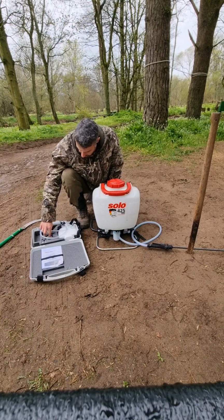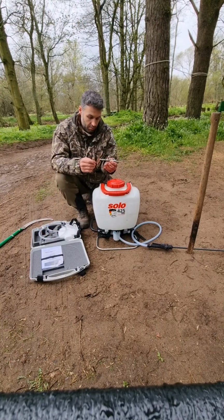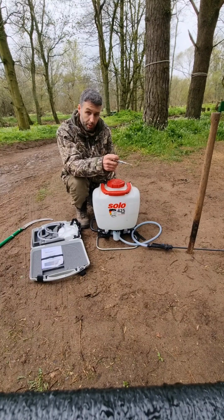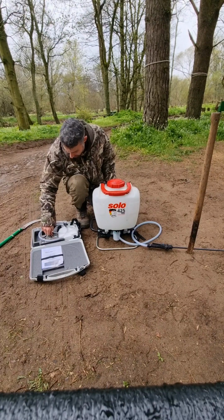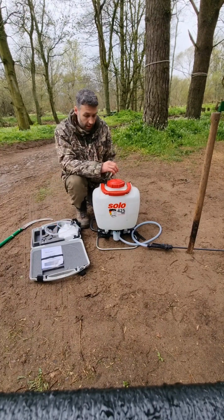Other thing that's quite useful for applying poison is the injector gun here. So this attaches with a hose to this bottle here, in which you put the chemical, and you literally punch that into the stem, give it 2 or 3 pumps, and then you've injected the plant, and that is quite a useful thing as well, particularly later in the season when the stems are really thick.